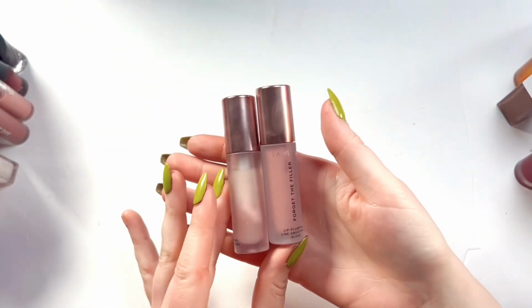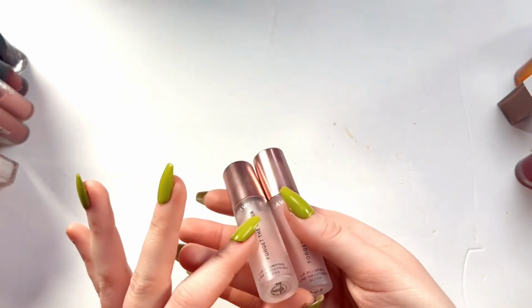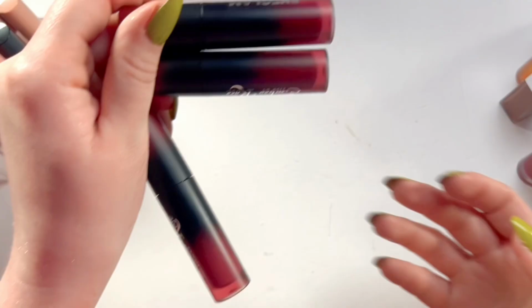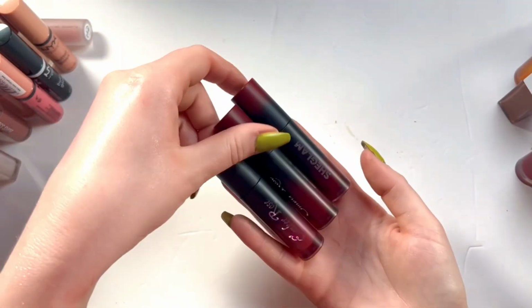I'm gonna keep both of my Forget the Filler lip glosses from Lawless. I have the clear shade and the shade Nudie, excuse me. Love those. I keep all 3 of my butter glosses from NYX. These are lip glosses from She Glam that came out with the Valentine's Day collection.